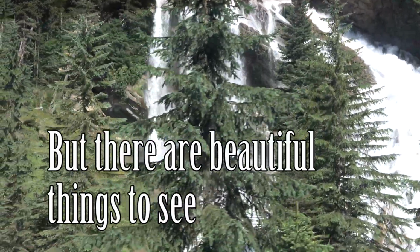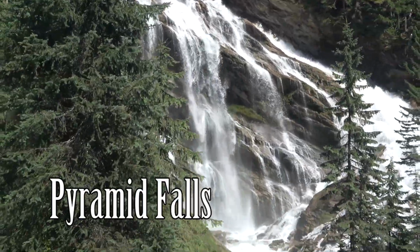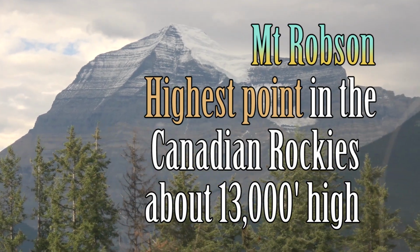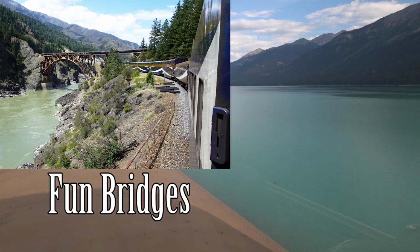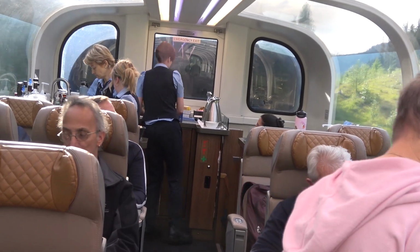The waterfall. It was especially full today, so we got a really nice view of that. Mount Robson and the glacier. This is Moose Lake, the head of the Fraser River. The train ride is almost over, about half an hour away.